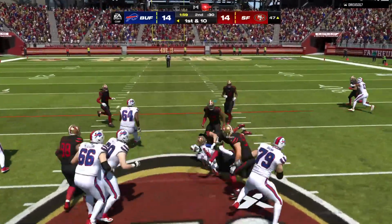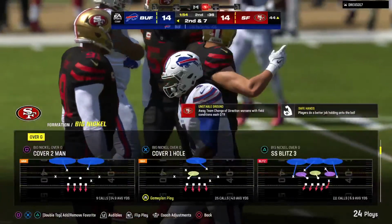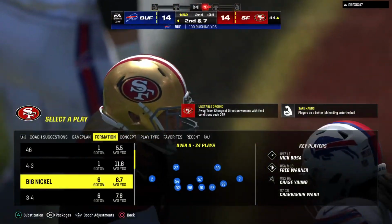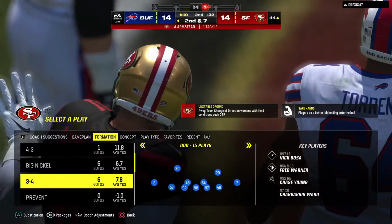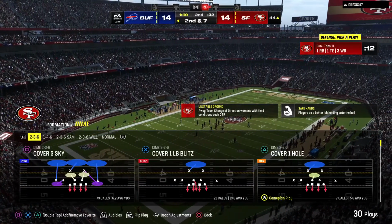Give to Cook out of the gun. And not a whole lot of room to operate there on the first down run. He gets maybe 3. And with that run, he's already at 100 yards here before halftime. So if he sees the same kind of action in the second half, he could be on his way to a career game.